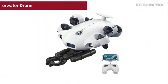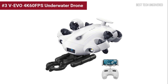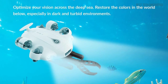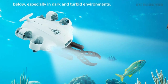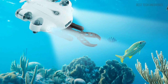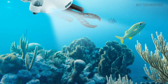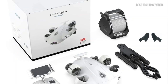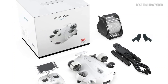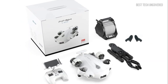At the number 3 spot is the V-EVO 4K 60 FPS underwater drone. Dive into the ocean's mysteries with unparalleled clarity and fluid motion, thanks to V-EVO's 4K 60 FPS high frame rate camera. This underwater marvel stands out with its hydrodynamic design, promising minimal resistance against strong currents and enabling longer, more explorative dives. Its 360 degrees omnidirectional mobility and AI vision lock offer an immersive experience, allowing you to capture cinematic quality footage of the aquatic world like never before.